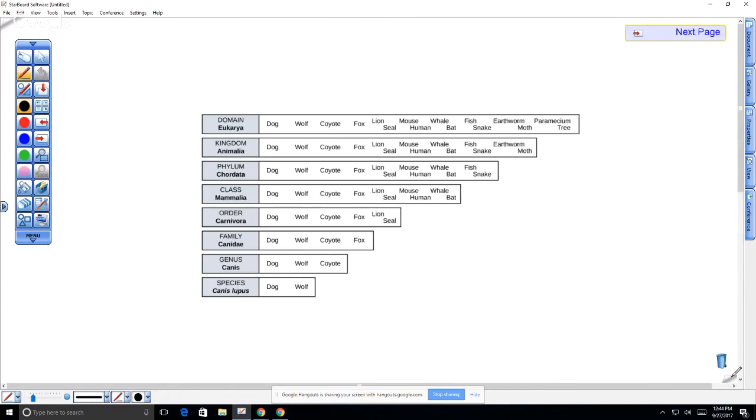So we are going to be moving on. Oh, so this is in your book. This is actually talking about the species of wolf, Canis lupus. Dogs and wolves, oh, so dogs and wolves are the same species, right? Because they can interbreed.